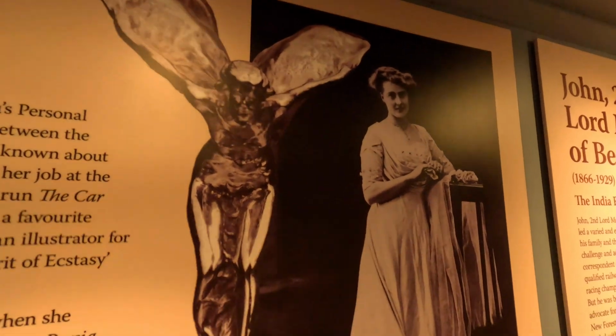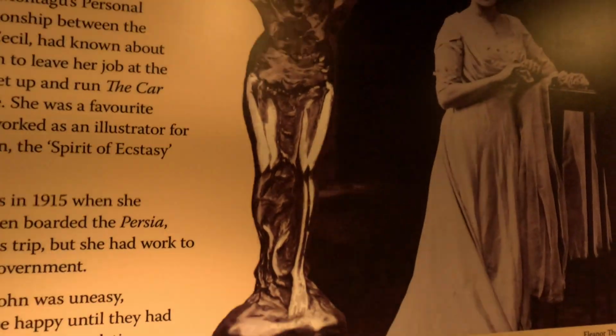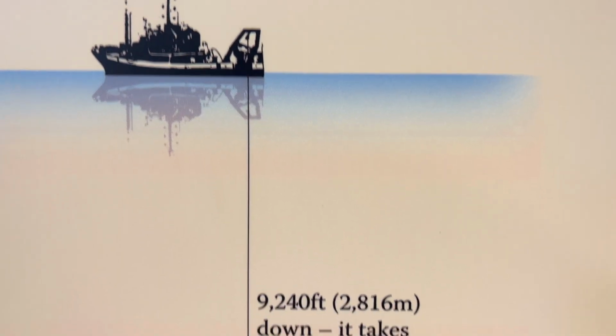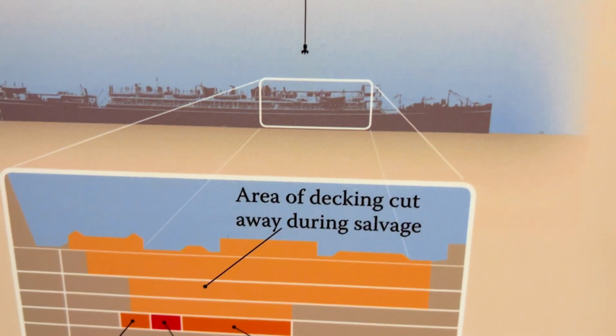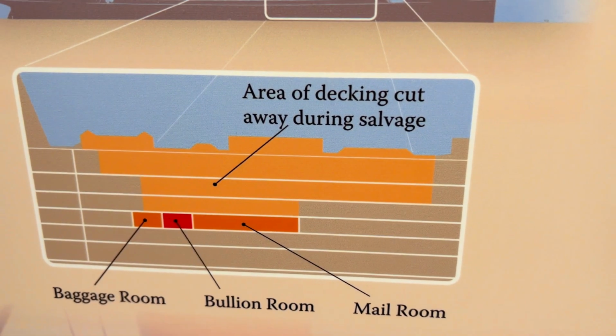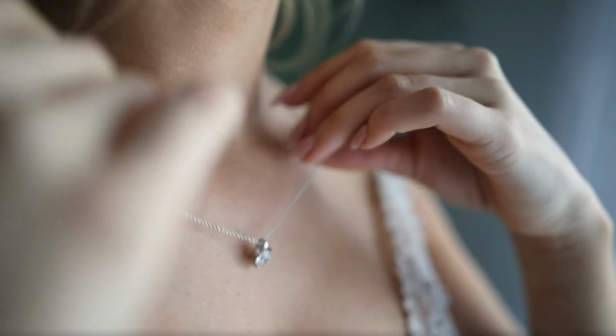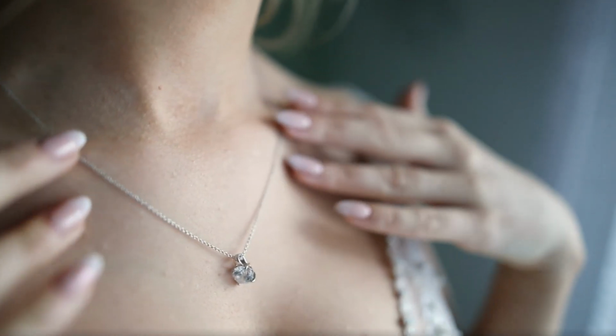Eleanor Thornton was believed to be the model for the Rolls-Royce Spirit of Ecstasy mascot. In 2003, an attempt was made to recover portions of the ship and some of its contents, which included a large quantity of gold and jewels. Some of these gems have since been made into jewellery and sold to raise money for charity.